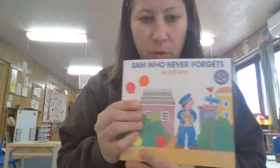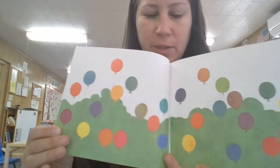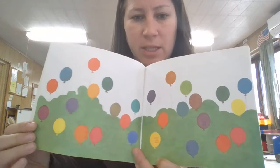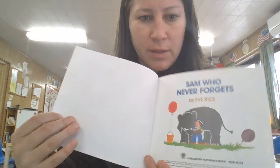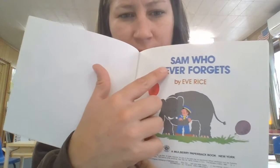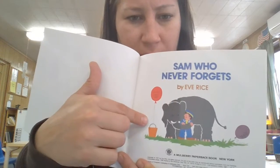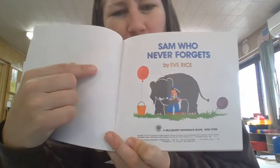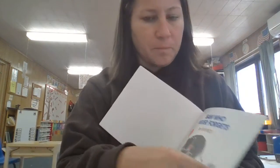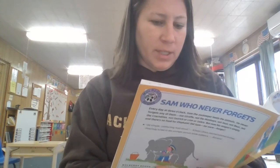And when you hold the book, you hold it this way and you only open one page at a time and you flip open. Doesn't look like there's anything there. So let's move to the next page. There we go. Sam Who Never Forgets by Eve Rice. There's a picture of an elephant and a man with some balloons. I'm kind of wondering what this story is going to be about. You can always look at the pictures in the story too if we want to get ideas.